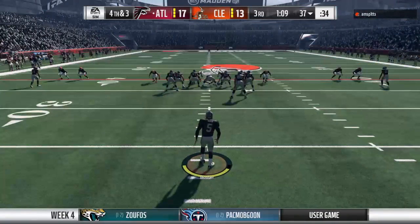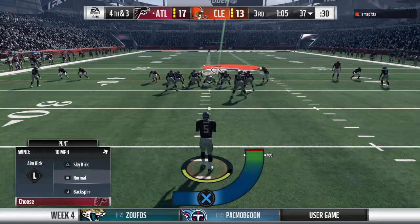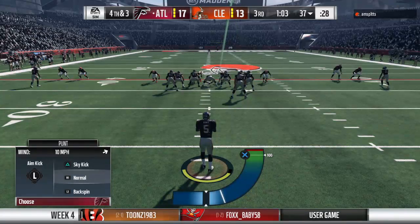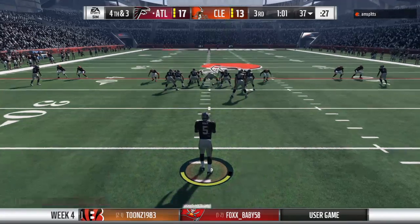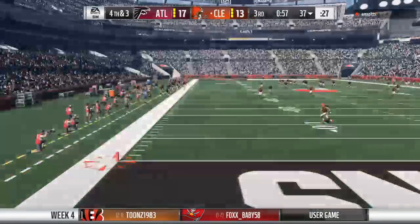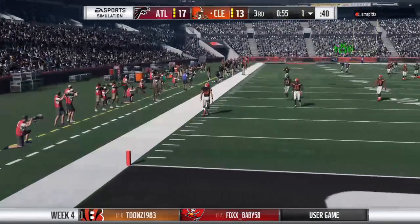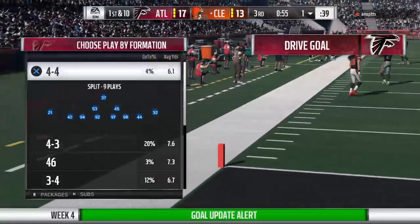They tried to run right into the teeth of the defense on 3rd down, but looked like those teeth were pretty sharp. They were having absolutely none of it, stuffed him for a loss. Yeah, couldn't get any leverage up front and move people aside in order to run the ball. And this one will not be returnable as it sails out of bounds.